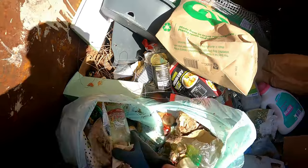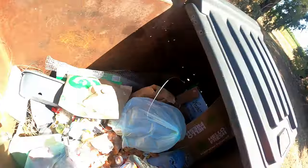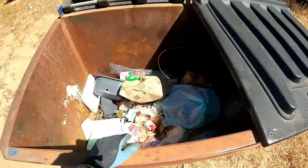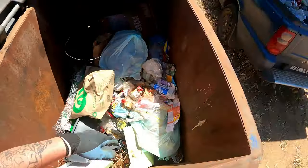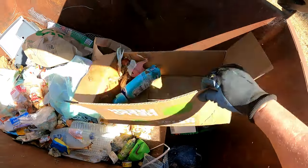Beer bottle there. Oh, look at the flies go. Let them roam free. Couple more cans. Seen a bit of eucalyptus oil down here. Oh dear, there's a piece. That's all we're going to get out of there. There's nothing on this side. Only boxes. Well, there is boxes.